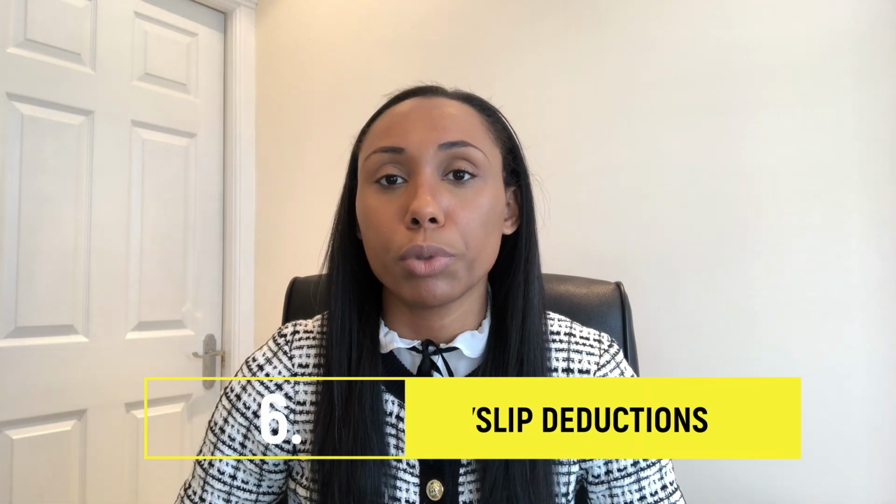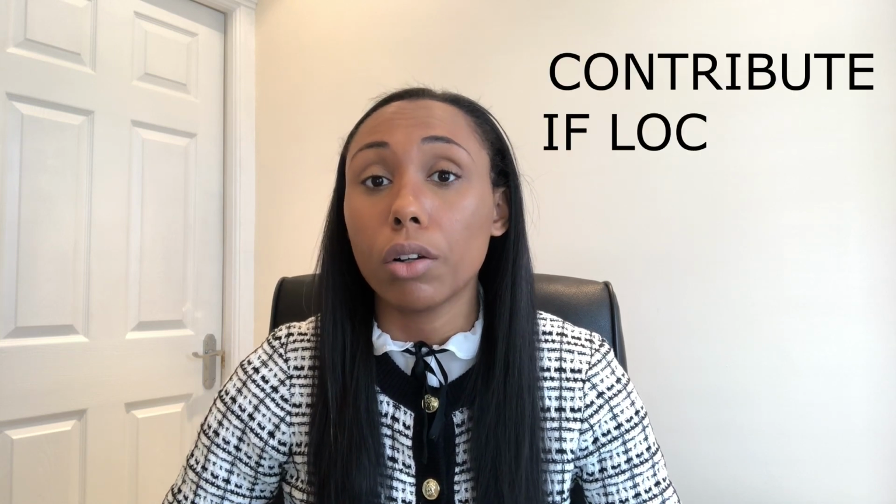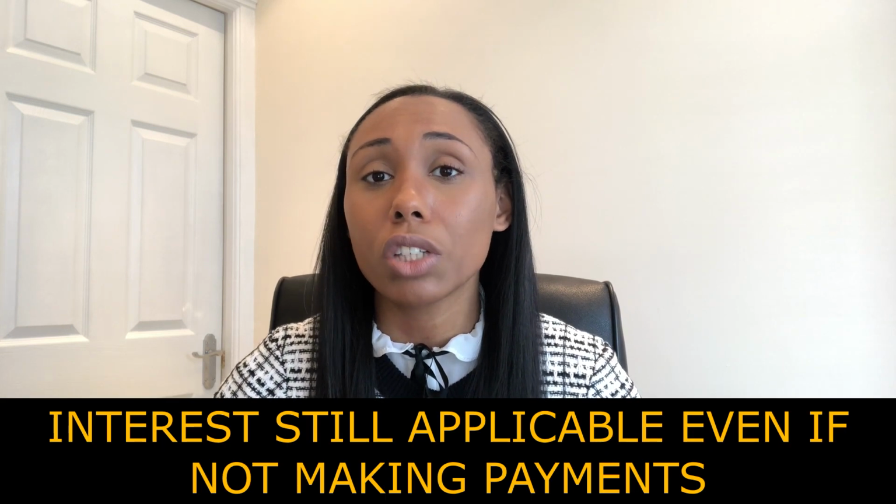Now the next payments are things that generally come out of your payslip, for example, your student loan and your pension. You make pension contributions and student loan repayments, which vary depending on how much you earn. Since I locumed last year, I didn't pay into my pension or repay my student loan. You can contribute to your pension if you are locuming. My standing balance is roughly 15k for my student loan. You are still charged interest on this loan even if you're not making payments.